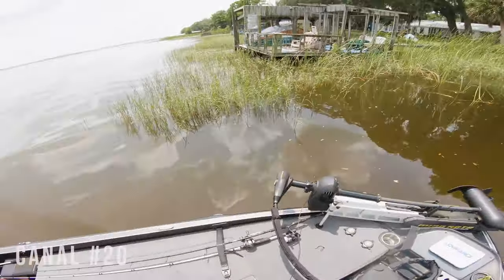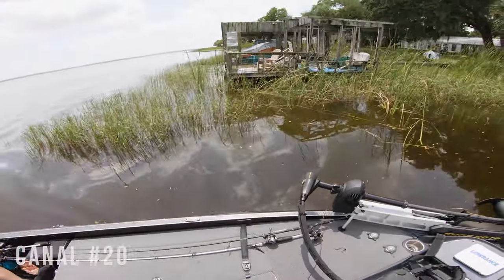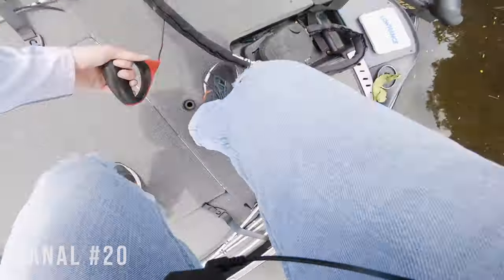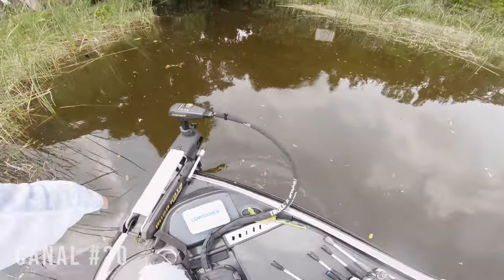So y'all, we had to skip past canal number, what number was that, 19? Yeah, 19. We had to skip past number 19 because there was someone in it, but we will come back to 19. We're gonna fish number 20 right now. If that's not confusing, I don't know what is.